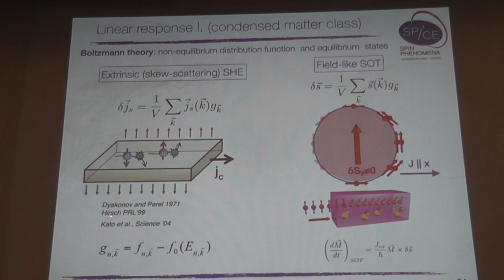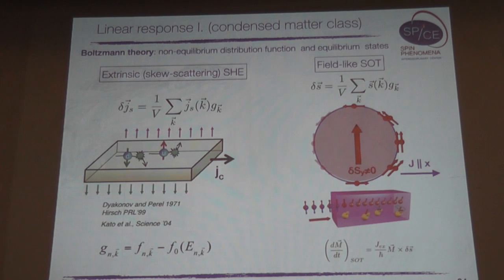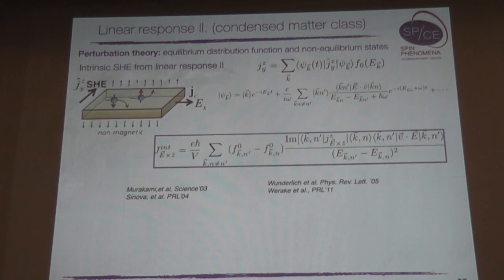This is the exact same physics of Dyakonov and Hirsch on the spin Hall effect, and this is due to the scattering off impurities. On the other hand, you have to remember that you also have an equilibrium distribution function that has the non-equilibrium states due to the time evolution, this coherent time evolution, polarizability type of effects that you can see here. So essentially, if you put the time evolution and you look at the expectation value times the equilibrium distribution function, you end up with this expectation value, in this case for the spin current generated due to spin-orbit coupling. And this should be very familiar to anybody that has worked on the theory point of view of the spin Hall effect as the intrinsic contribution to the spin Hall effect.